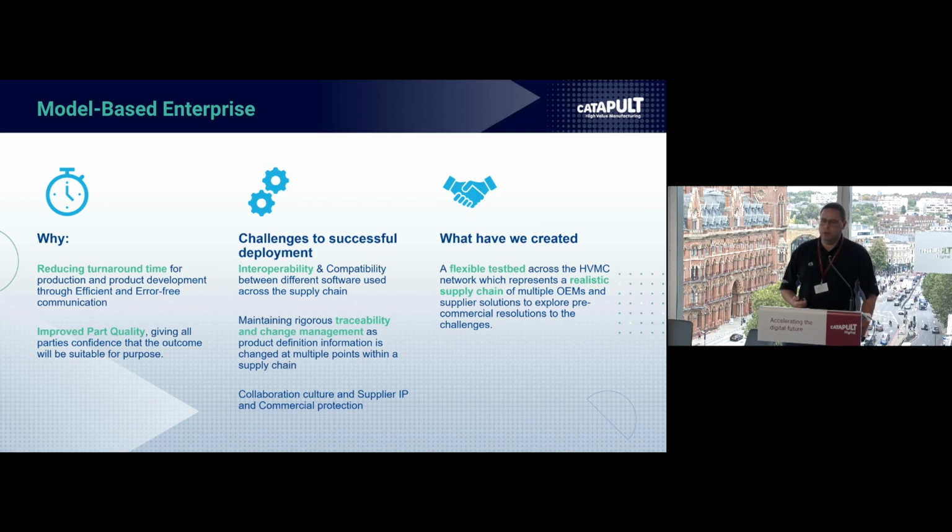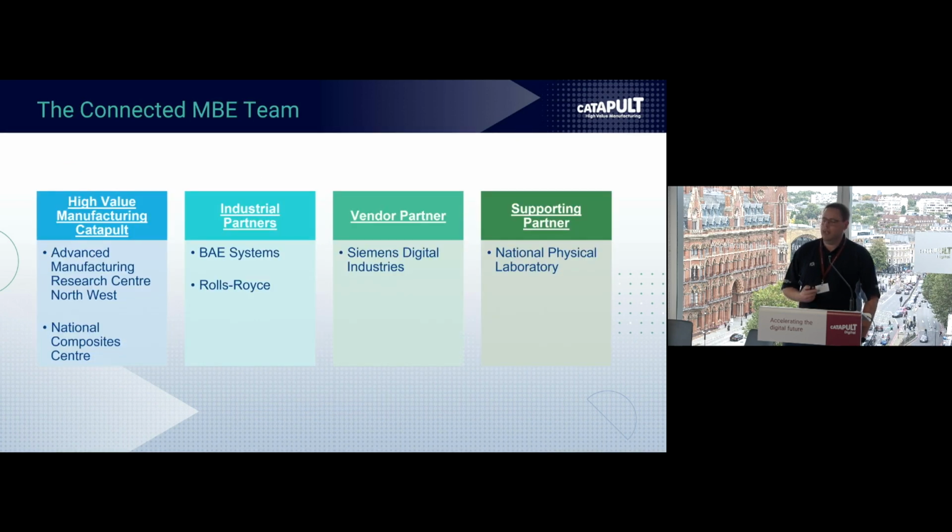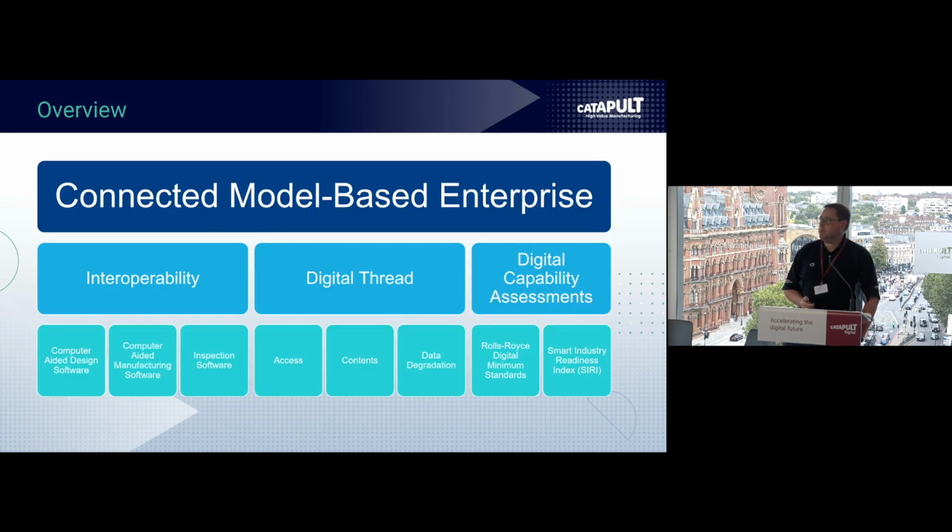So what we put together was a network between some of the catapult centres to replicate an aerospace supply chain and pass engineering models between the different centres as it would be done in a real supply chain. The partners for this project were made up from HVMC, with the Advanced Manufacturing Research Centre Northwest and the National Composite Centre. We had industrial partners from BAE Systems and Rolls-Royce. We had a vendor partner, a software partner, which was Siemens Digital Industries, and a supporting partner, the National Physical Laboratory.